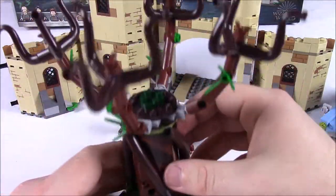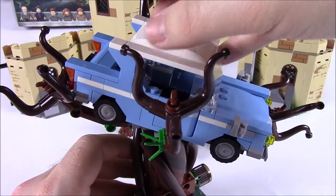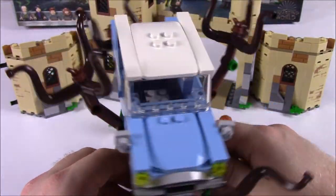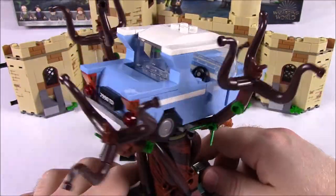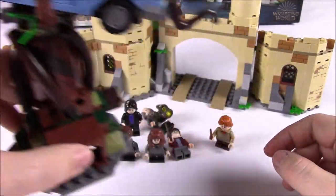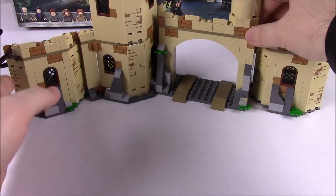It's just basic design. You can obviously then take the car and crash it into the tree, and then you can even spin it around if you want to for the Whomping Willow. But of course it has some issues. The car is kind of too heavy, so it pushes down the branches. But we'll set that aside and we'll move the characters aside now to look at the actual castle wall.